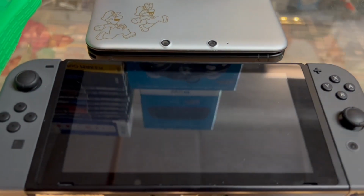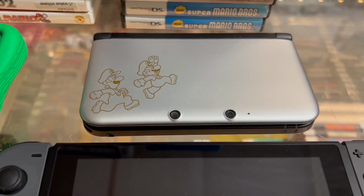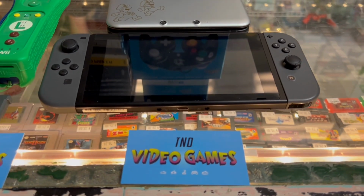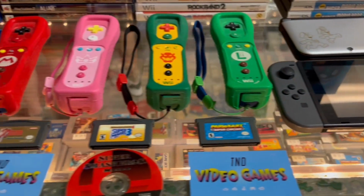We also got another 3DS traded in, which is cool because we've actually been pretty low on them. And we got this nice Switch. Do you know which version of the Switch that is? I don't know. It's one of the originals. Okay, so one of the original Switches right there too. So super happy to get all of those consoles and controllers.